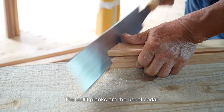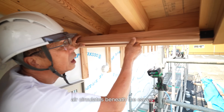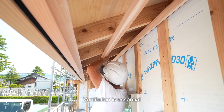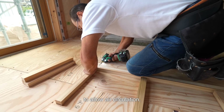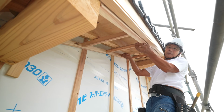The soffit planks are the usual cedar. With ventilation openings, air circulates beneath the eaves to prevent outside air from entering the building. Ventilation is essential alongside air sealing. This creates ventilated space outside the airtight layer to allow air circulation. It's a well-considered structure.